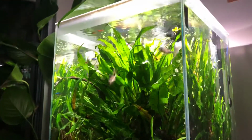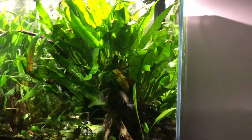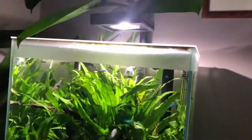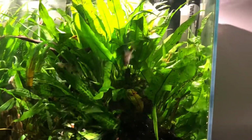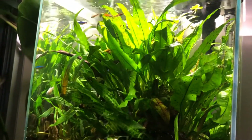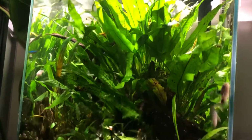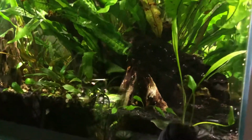I really enjoy looking at it. I love the way the light flickers from that nano up there over the fluidity of the water. You get that constant sort of flicker on the green leaves. It's soothing, it's lovely, it's beautiful.